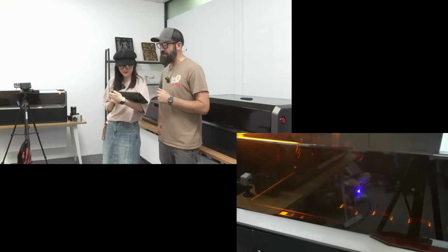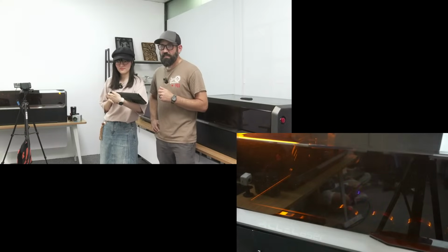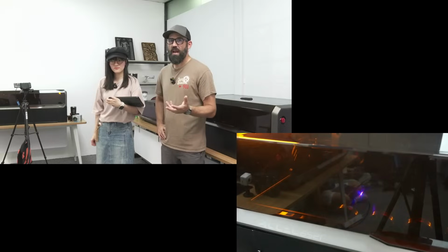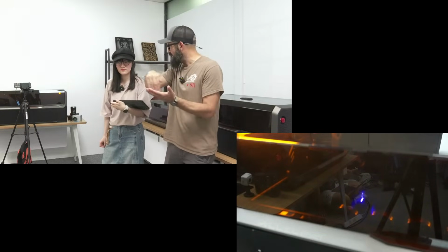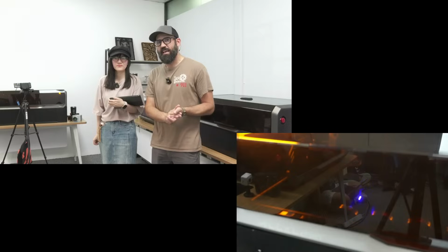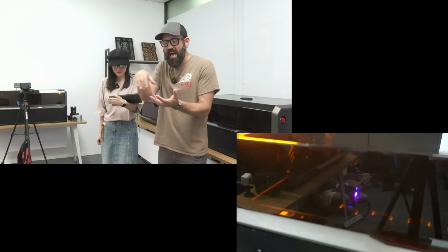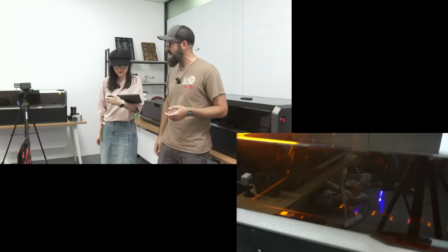The microphones are definitely picking up. As it's engraving, remember it's not doing traditional raster engraving. It's doing vector infill, which we're going to talk about later in a little bit. It's using that galvo mirror to fill in chunks at a time rather than back and forth and back and forth. And that's how it's able to get those job run times.